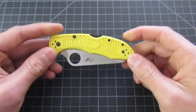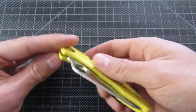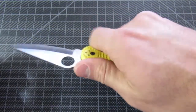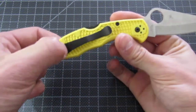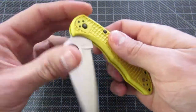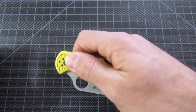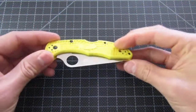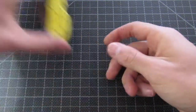I might upgrade to an LC200N sometime, but for now, this guy works perfectly, and he's delicate sized, really comfortable in the hand, really easy to carry. When I take it on the boat, I put a little lanyard on it, so I attach it to my belt so I don't lose it. Nice bright color. I really like the yellow. Yeah, the FRN is nice. It's really grippy. It's not going to go anywhere, especially when it's wet. So yeah, I really like this knife. This is my pseudo Delica for the moment.